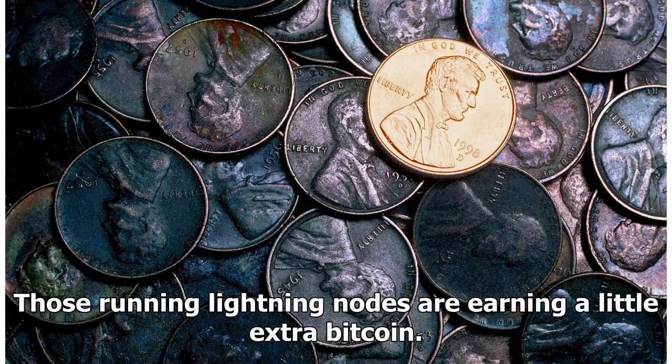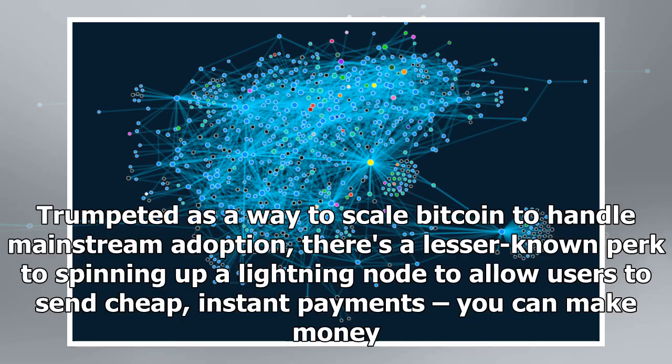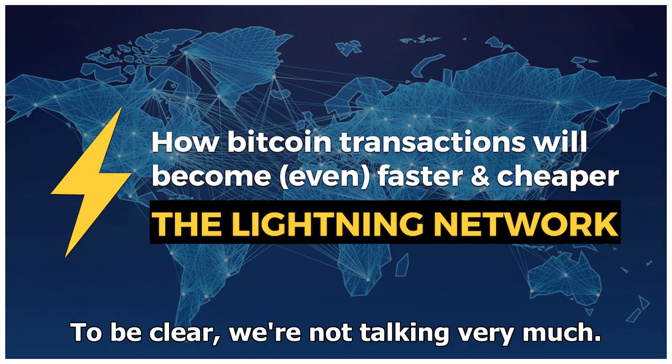Those running Lightning nodes are earning a little extra Bitcoin. Trumpeted as a way to scale Bitcoin to handle mainstream adoption, there's a lesser-known perk to spinning up a Lightning node to allow users to send cheap, instant payments. You can make money. To be clear, we're not talking very much.